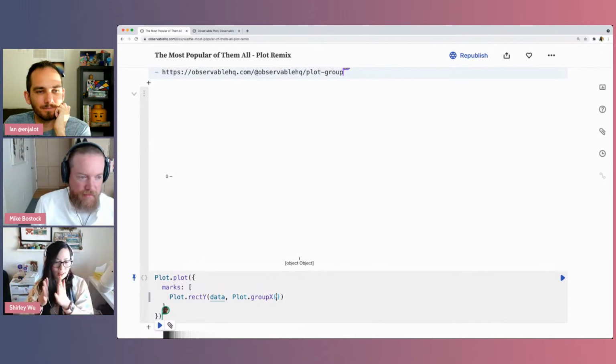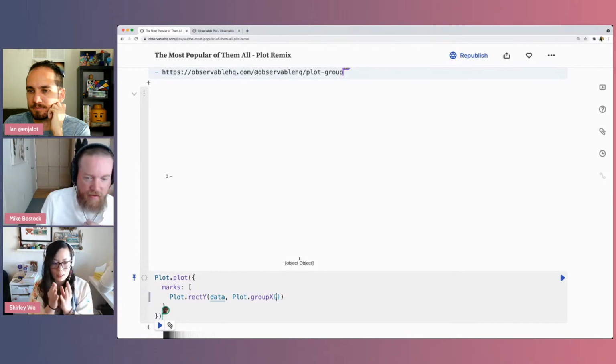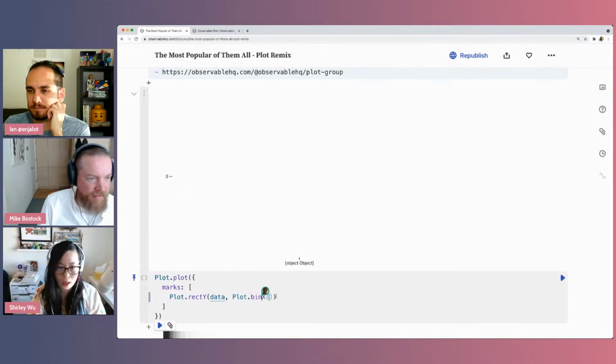So that makes sense why then each bar should be a rect Y. And then for each of those, I want to group them by the X dimension. And when I'm grouping, I think I wanted to say that I want to count them. And so do I say it's an object and a type count? Was that how that worked?